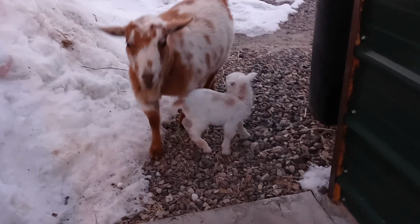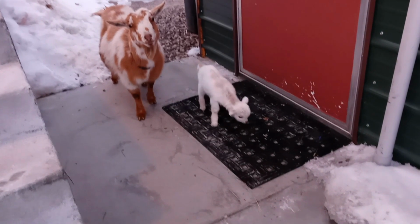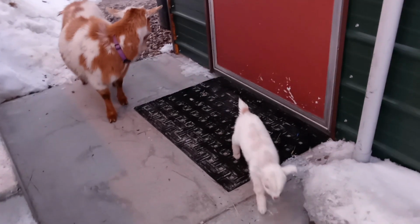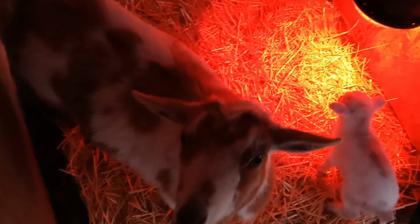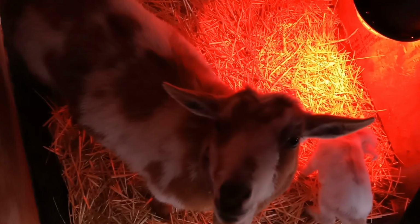So, hey guys, you coming? You coming, baby girl? I got cookie. Come get cookie, Lucy. Good girl. Okay, come on. Come on, baby. You want to go get in the warm? There we go. Good girl. One more cookie for mama. There you go. Very nice. There we go. Mama and baby in their pen. Okay. Feed that baby. Yeah, feed your baby.